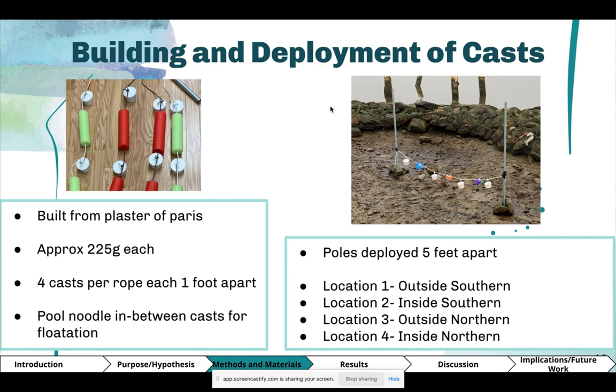In order to keep these casts apart and afloat, I put them between poles, which I deploy 5 feet apart. So in total, there's 8 poles, and I deploy the casts and the poles in 4 locations around the sill. Location 1 being the outside southern end of the sill, location 2 the inside southern end of the sill, location 3 the outside northern end of the sill, and location 4 the inside northern end of the sill.